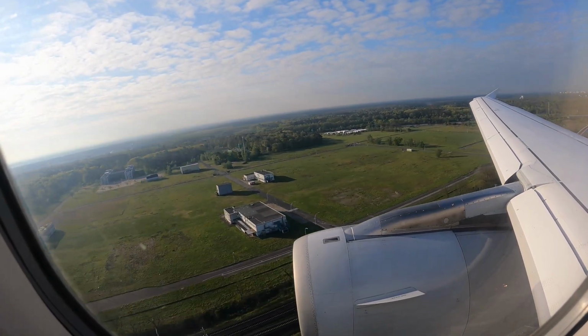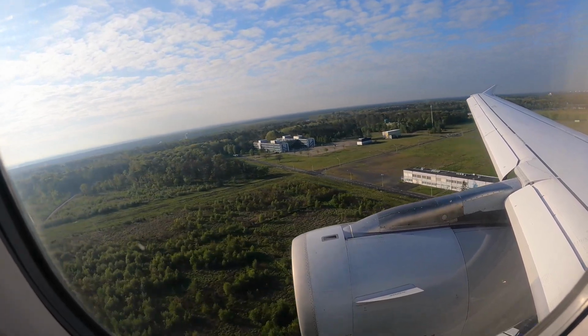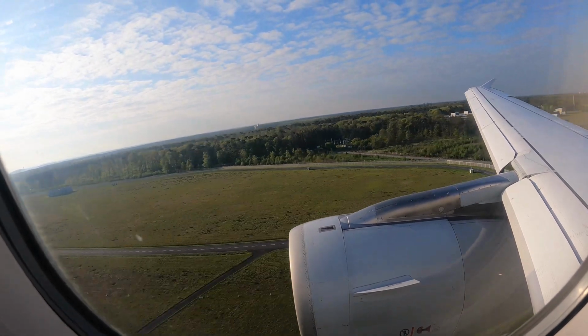So after a relatively short flight, a flight that I actually slept the whole time, I didn't even partake in any of the service, we eventually lined up and we landed on runway 07 left here at Frankfurt.